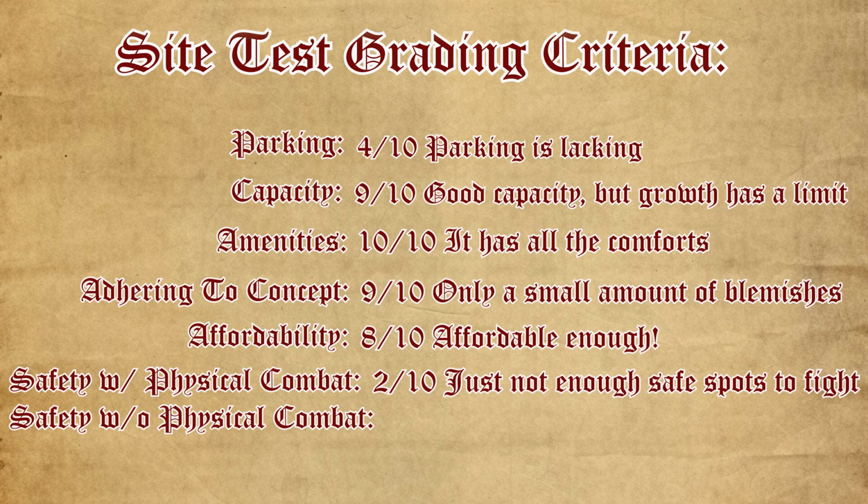The problem is I do have a rule set for physical combat that would make this site not viable for that particular set of rules. So I would need to go full parlor LARP for that physical combat, unfortunately. I think other things can take place. Story beats, quests that don't require physical combat, that kind of thing, can absolutely be set up all around the site. It's just physical combat that would be a problem. So 2 out of 10 is my rating for safety with physical combat.